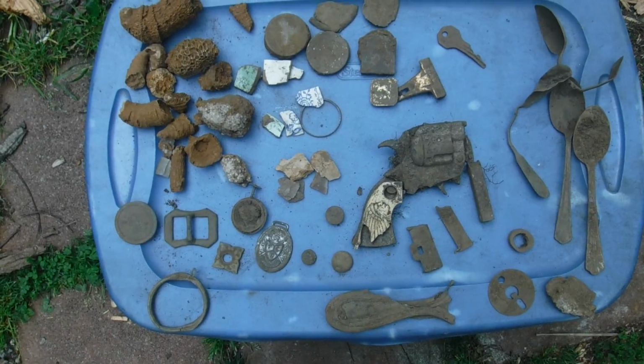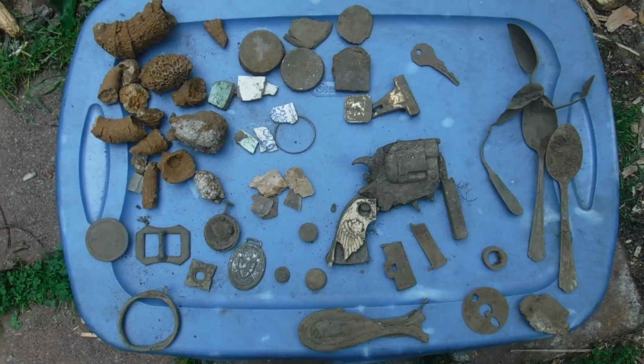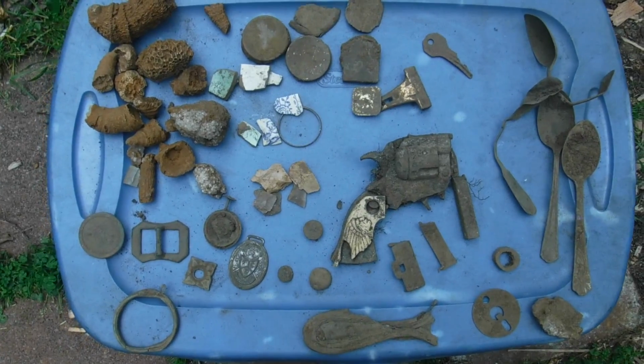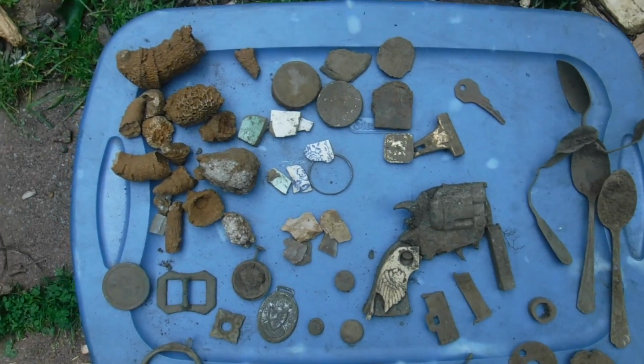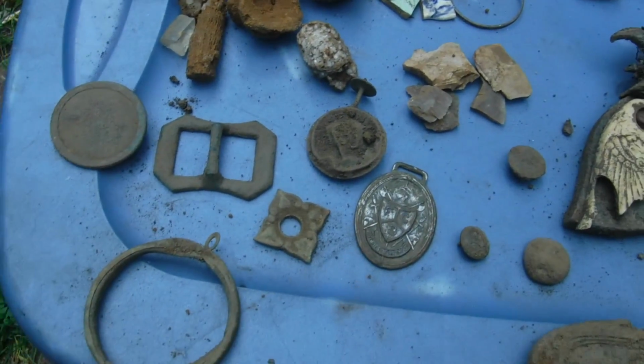They're just everywhere. Well, I'm back at home and I just wanted to do a real quick wrap up of the hunt today. My batteries were dying, so I didn't get to film everything, and I just wanted to share what came out of this field. Some really neat things came out, a lot of metal items.